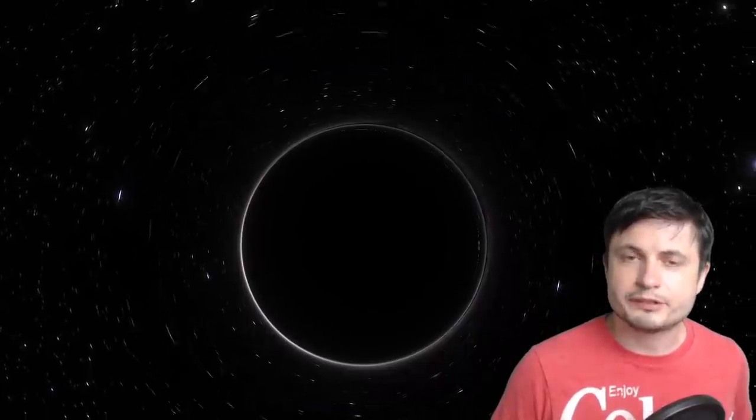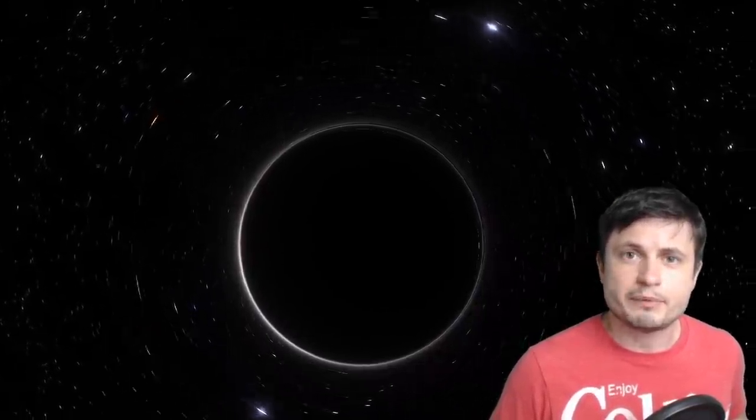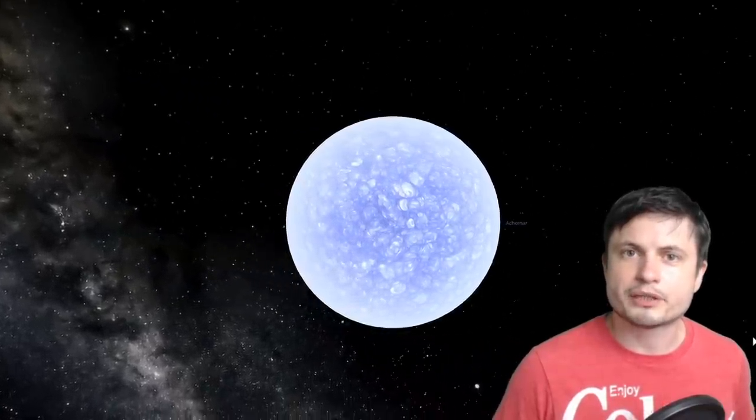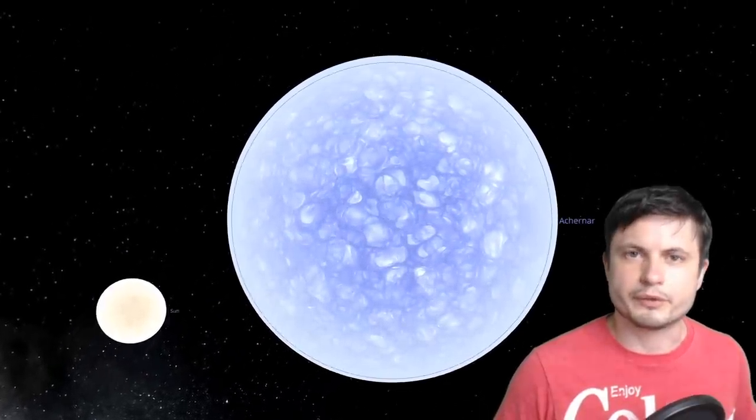And it doesn't make sense because it's in the so-called mass gap. The mass gap refers to the idea behind how different types of compact objects are created. For the most part, the origin of their story is usually the same. We have a very massive star like this one right here. Here's our sun for comparison.